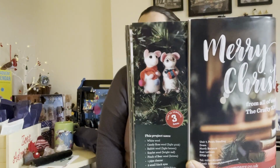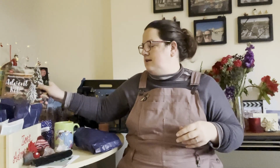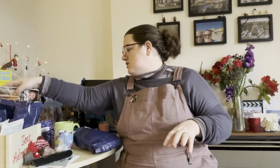One wee mouse is holding a present and wearing glasses. So I don't know if we'll have the stuff for the glasses. And one is wearing a scarf, and they've got little eyes as well. So there were eyes included in the toolkit, in the little bag of happiness that came with the advent calendar. So they've been provided. So that's good. So we've got three more days to go in the advent calendars. Getting close.